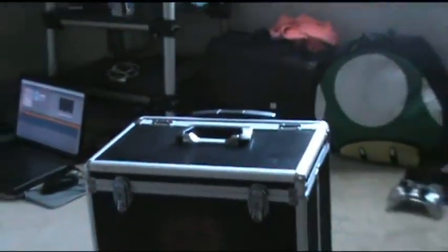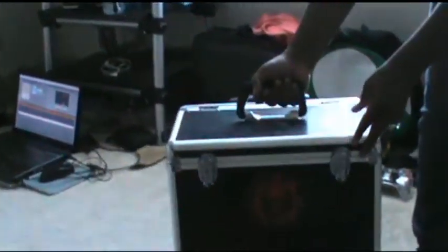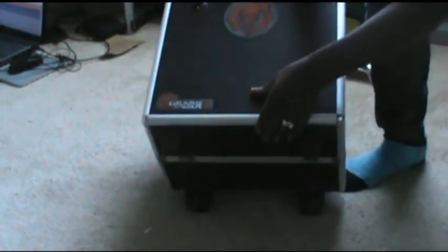And one of the good things about it, on the bottom, it has little feet, so that you won't scratch up the bottom of it. It's got wheels on the bottom and it sits up and just totally secures everything, and that's what's cool about it.